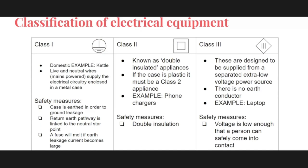So class 1, which is denoted by this image here, is basically where the live and neutral wires, which are mains powered, will be enclosed in a metal case. And this metal case is then earthed. So this symbol is like the earthing symbol. So that's kind of the best way to remember it.